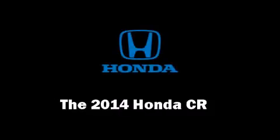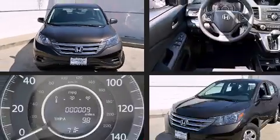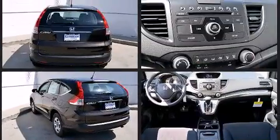Treat yourself to a test drive in the 2014 Honda CR-V. Under the hood, you'll find a four-cylinder engine with more than 170 horsepower. And for added security, Dynamic Stability Control supplements the drivetrain.